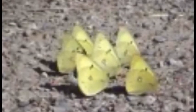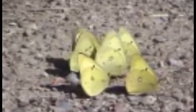The life cycle of the honeybee is similar to many insects, including butterflies, moths, and wasps. Scientists call this cycle complete metamorphosis. Ooh, this sounds like a science class.